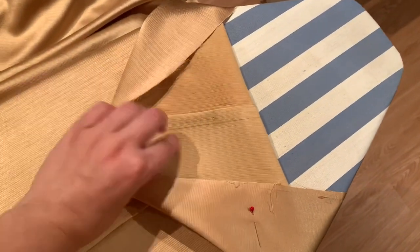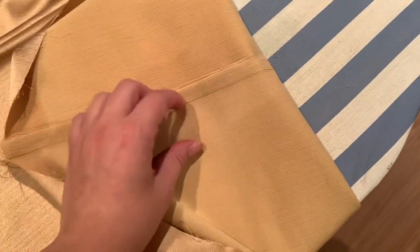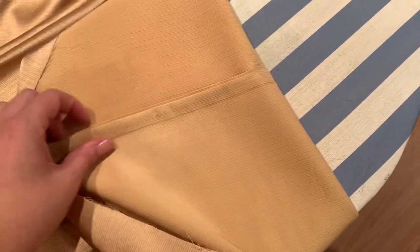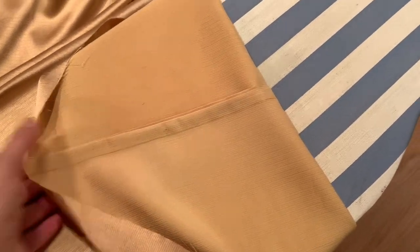So I've pressed open my seam now, and if you see it on the other side, I pressed basically the backing just to one side, and the seam is stitched open. So this is what the French seam looks like from the outside. It looks like a normal freaking seam, but a lot of extra work. And then on the inside, it's all folded to one side. And as you can see, there are no frayed edges. Like I said, le fou.